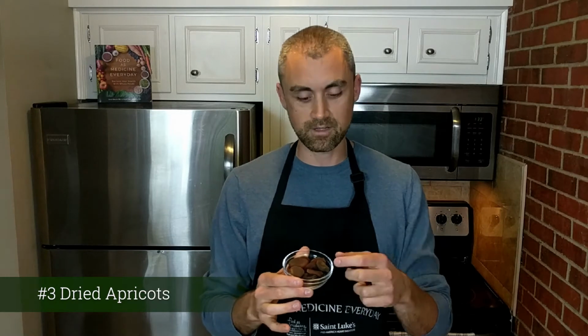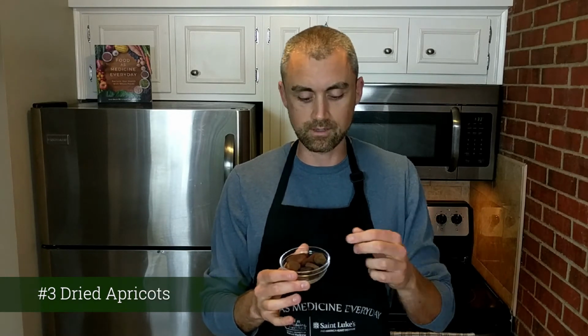cauliflower. Number 3, dried apricots. Now, dried apricots are great to include as a snack, and the reason that these are so high in potassium as well as other nutrients is that it's really the whole fruit that's been dried down into a small little snack that you can consume. Now, we talked about how our fruits contain a lot of potassium, and that's the same with these.